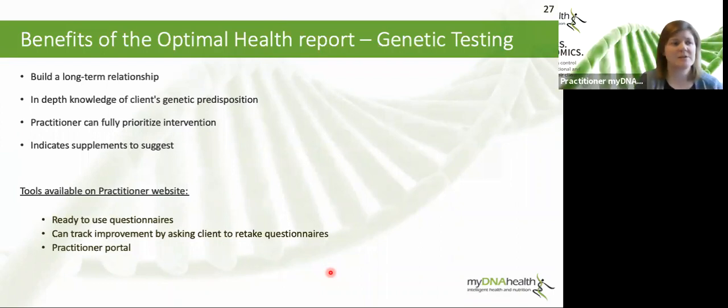Yeah, and it really allows you to fully prioritize interventions as well. So it can give a really good roadmap. But of course, as a practitioner, everyone has their own slight way of doing that, so that can be completely done to how you like to practice. But it really does give the clients that in-depth genetic predisposition understanding, which is so useful and motivating for them. We know it can help with compliance. And also there is some information there about supplements as guidance for practitioners.